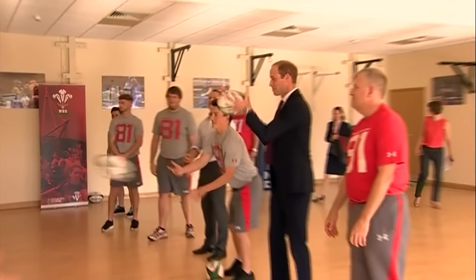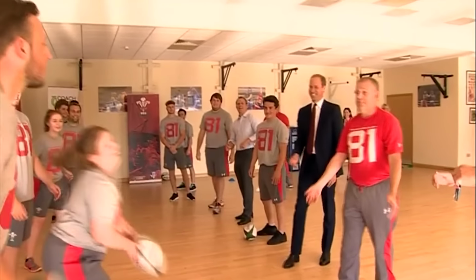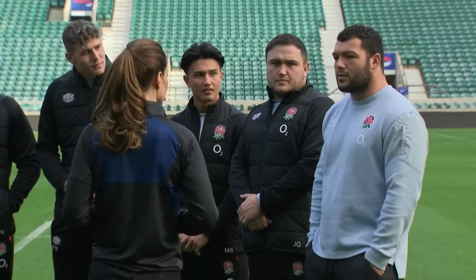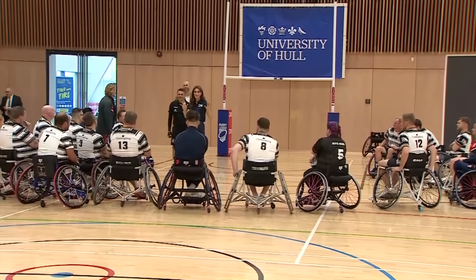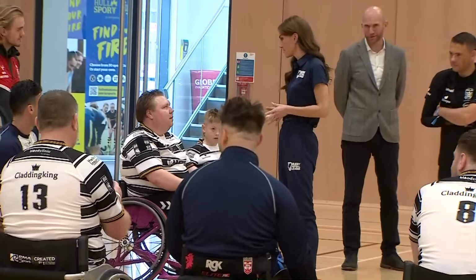In addition to English football, William is also patron of the Welsh Rugby Union, which makes their Six Nations Championship fixtures against England interesting, as Catherine is patron of the Rugby Football Union, the governing body for the sport in England. She is also the patron of the Rugby Football League, the governing body for the 13-a-side code of rugby in England.